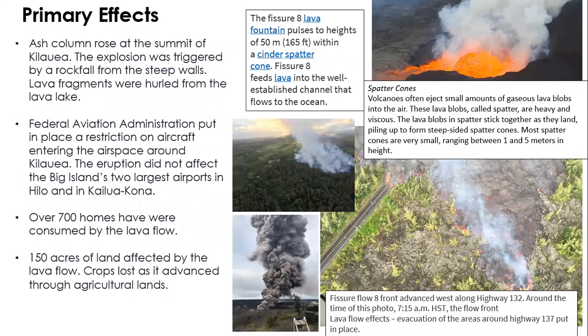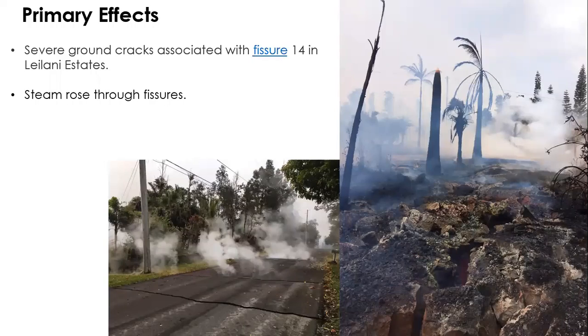So the primary effects of this eruption. At the summit there was a column of ash formed as rock fell into the caldera, into the lava lake. The Federal Aviation Administration put a restriction on aircraft entering the area around Kilauea due to the threat of the ash. 700 homes were consumed by the lava flow, and 100 acres of land were affected by the lava flow. Crops were lost as it advanced through farms. Cracks within the ground also formed, and on the roads. These photos here are from fissure 14 in the Leilani Estates, and steam rose through the fissures.